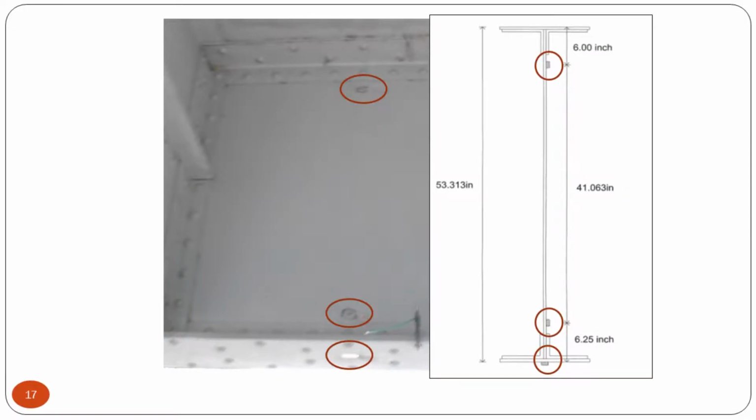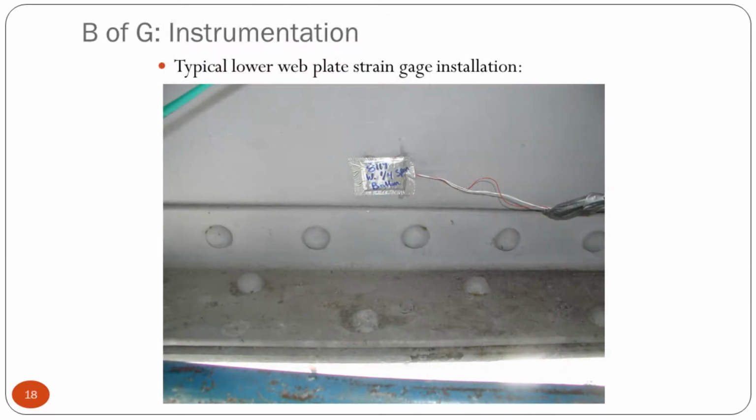If there's non-composite action, you should see the ends of the span start to come loose first and give you a warning. We also wanted to measure the neutral axis and see what the strains are actually doing, right? If that deck is working with the girder, that neutral axis is not going to be in the middle of that member, it's going to be up high on it. And so we installed uniaxial strain gauges on the mid-span and quarter points. So anyways, we have 3 uniaxial strain gauges, 2 on the web and 1 on the bottom cover plate.